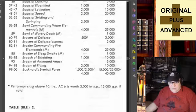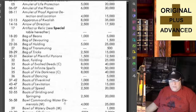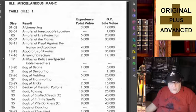Per armor class, this is a notation or a footnote regarding the experience and gold piece values on the bracers of defense. We'll get into that in the descriptions. Anywho, that's the table. We're not that far in. I guess I could jump over and do some of the descriptions now.